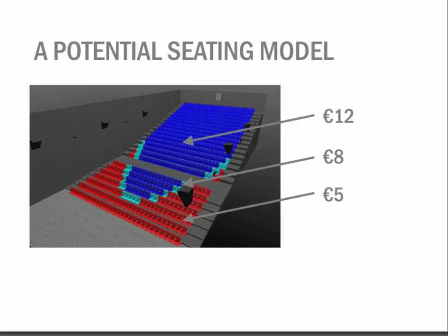For example, could we have a seating model like this in cinema, where actually we say the best seats we might charge a slight premium for. Seats in between, we might well charge what we charge now. And the seats that suffer most, we could charge a lower price. But of course, the beauty here is that our consumers who come to the box office that want to buy that ticket know that they are not going to get the best viewing experience.